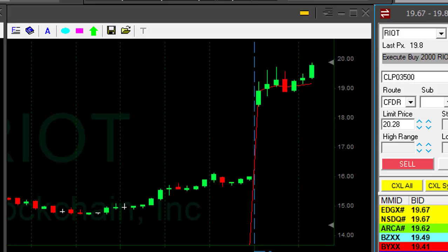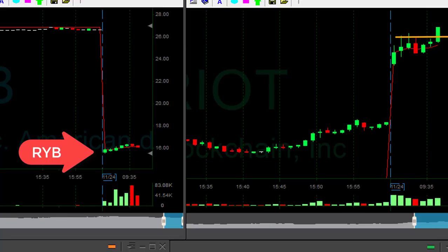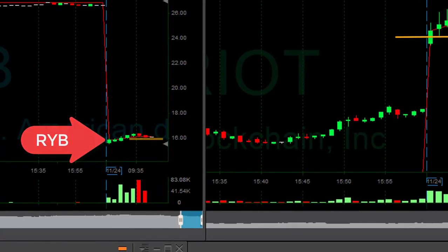Now I need to see some continuation to that. As you noticed, I bought it over 19.60, assuming it's going to move over the highs. I'll talk about that later. Right now, look at RYB. I'm going to short it right here under $16. About to short RYB.